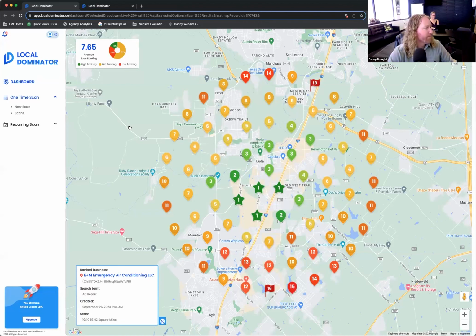One of them just emailed me today about it. So a couple small changes can make a big difference in your Google business profile. I'm trying to pull one up, this is an AC repair company that I was working with. By changing a couple of different things in their categories, this is one of the tools that we use, this is where they were on September 26th when this was created. And then this is around their area.